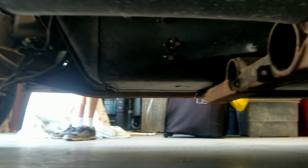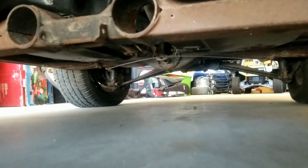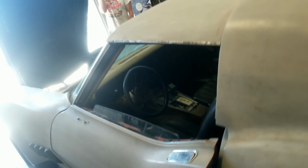Well, what do you guys think? Drop me a comment down there. Tell me if you think it's a real Baldwin Motion Corvette, one of 10 made. Let's take a look under here. So far, do you think it's a Baldwin or no? It is a Baldwin. There's no doubt about it.